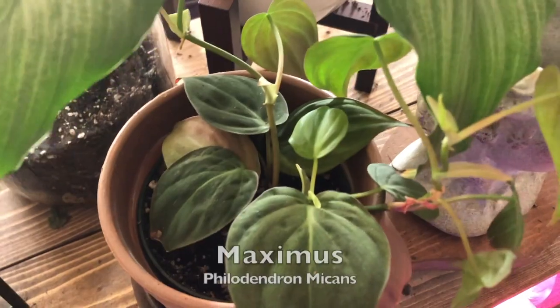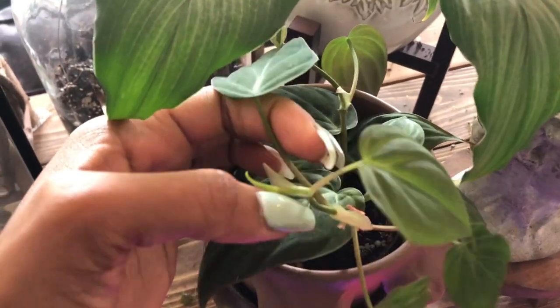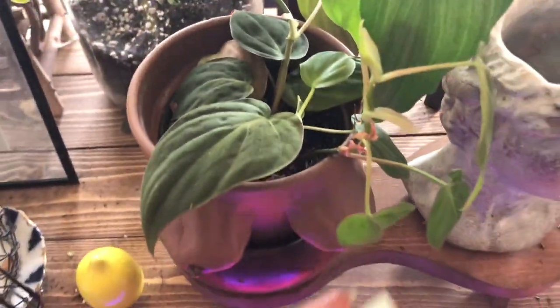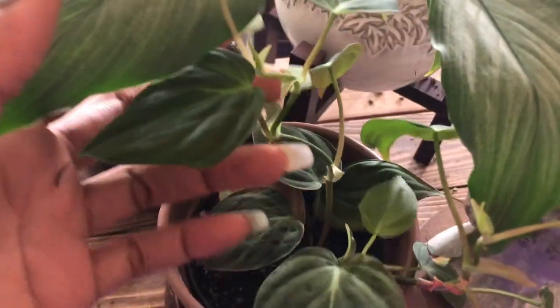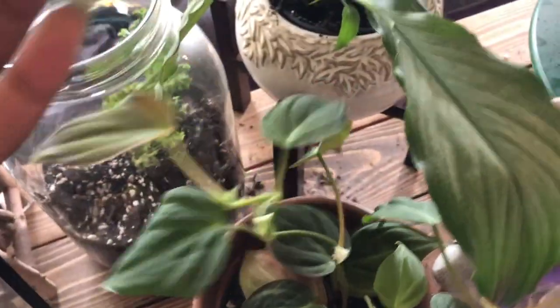This is Maximus. He is a philodendron micans. I'm gonna say this in a hushed voice, I'm not a huge fan of micans, but everybody else really liked them, so I felt like I should get one. I mean, he's growing pretty nicely. I should give him something to climb. Maybe I will one day, but he's in a booby pot, so we're gonna stay just where we are for right now, and maybe one day, maybe not, who knows.